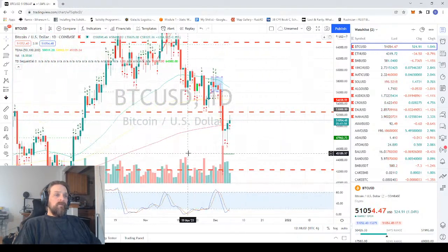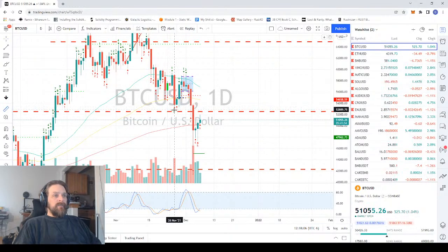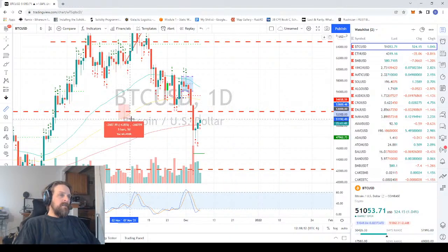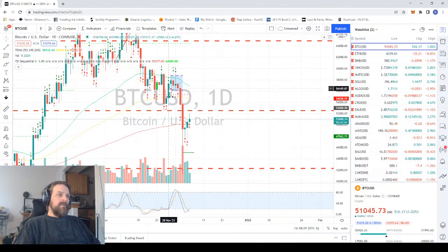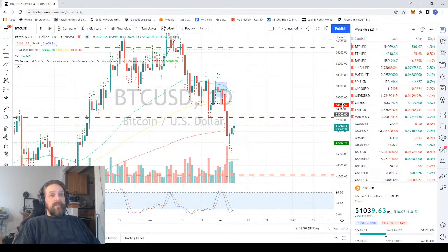And really, the funny thing about it is if I were to shade, it's not a hard line, right? It's never a hard line, but it's really more like something like that, like a zone. So we are approaching that zone, and we would have to leave that zone. We'd have to be trading green candles above that zone. Our EMAs would start to turn around on the day.